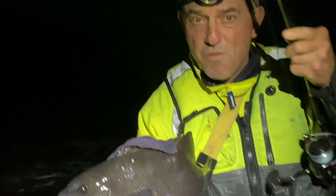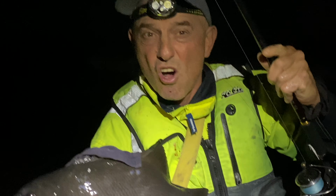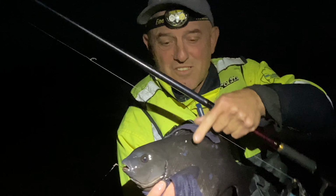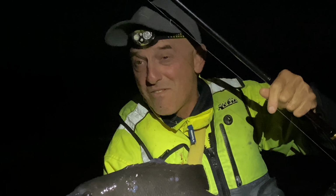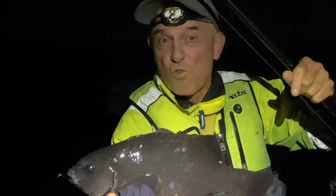You may notice I often use a cloth. It's much easier to hold a fish using the cloth, and hold it by the belly, don't hold it by the actual dorsal fin, because you can see the obvious spines there, okay? And keep your hands away from the gill plates, very, very sharp. Look, they're all about the same size, roughly between 42 to 45 centimetres.